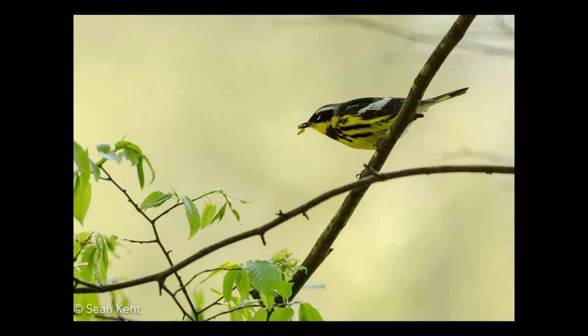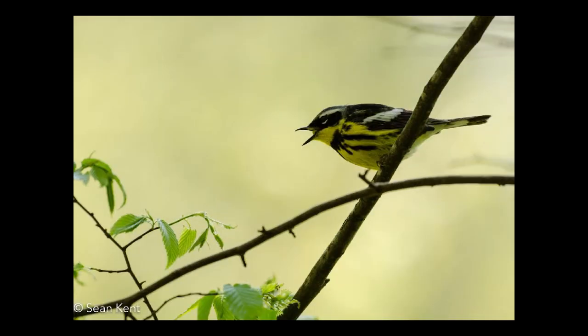I took this picture a little bit before the pandemic, but you can see 1, 2, 3, 4, 5, 6, 7, maybe 8 caterpillars in its beak right there. Okay, here's a magnolia warbler. You can see a caterpillar, and I don't know what happened to the caterpillar there. It just disappeared through that. Again, you can see the caterpillar right there.